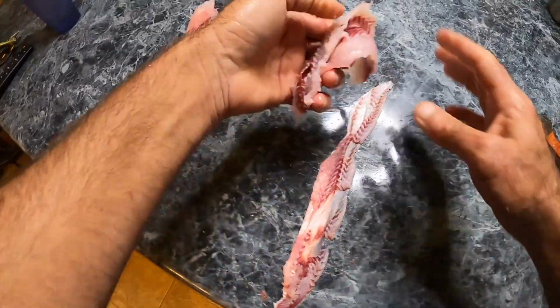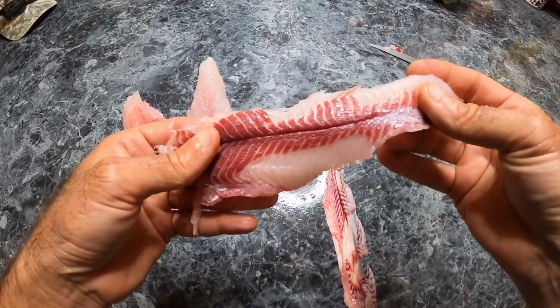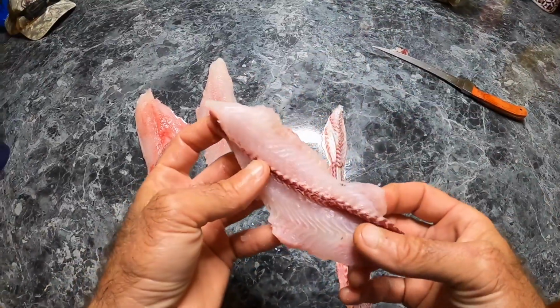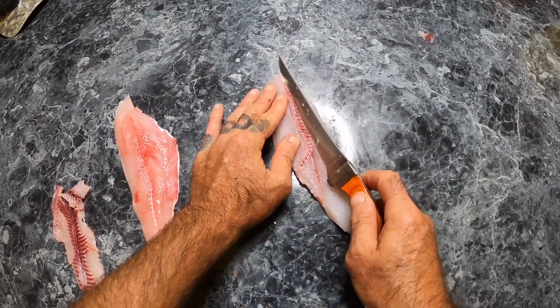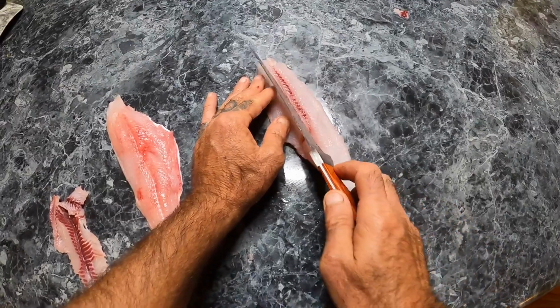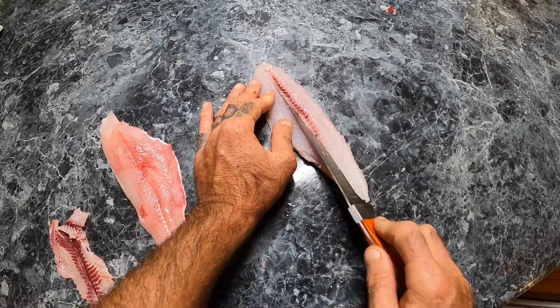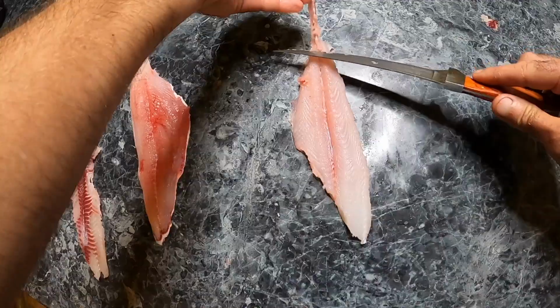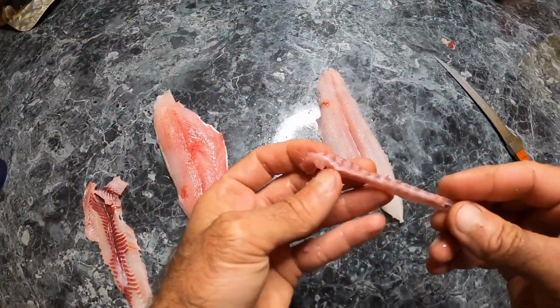And there we go. See what I mean? See all that red meat right there? I know some cats that would like that. To get that little strip of red meat, do a diagonal cut towards each other. And there we go. I got it.